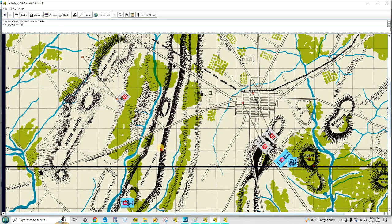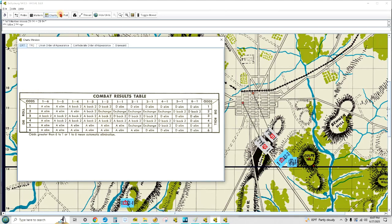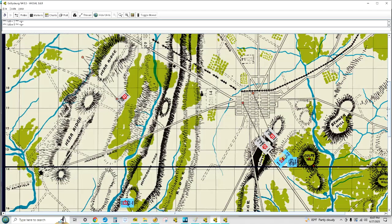I think I had that guy overstacked. Oh, well, doesn't matter. Okay, this is going to be a 6 to 4, 5, 6, but they're doubled, so that's 6 to 12 odds. So 1 to 2 odds. We roll a 5 at 1 to 2, and it's attacker eliminated.